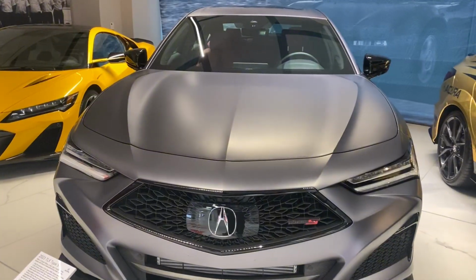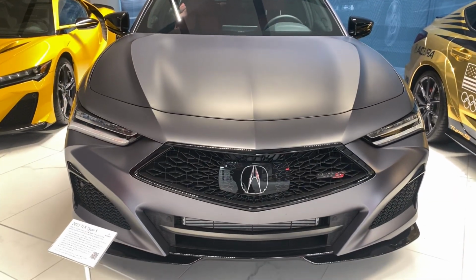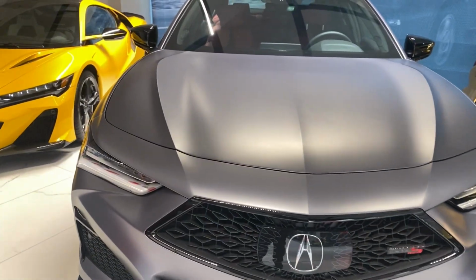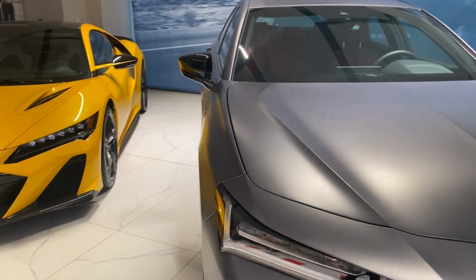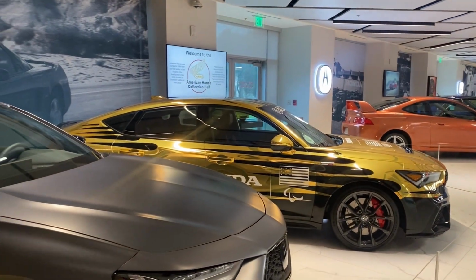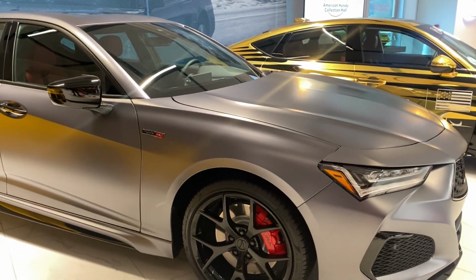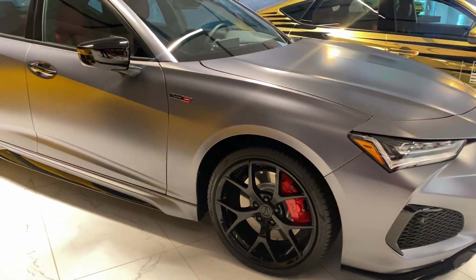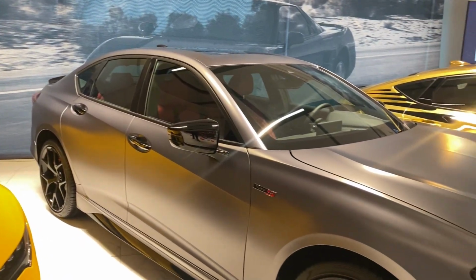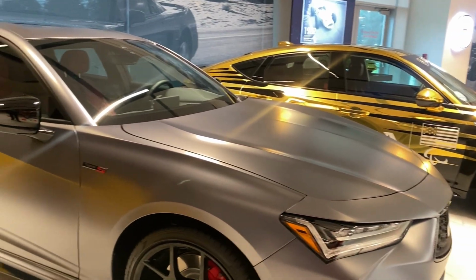Next to that, we got a TLX Type S. Now, I don't know if people talk about this car too much. I honestly do like the look of this. A little bit better than the Integra, I must say. It looks more aggressive. It looks more sporty. That one looks nice still. This just looks so much sportier than the Integra. And this black, I think it's a gray satin finish.